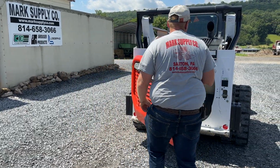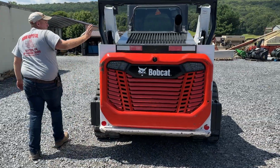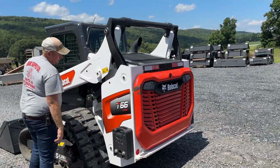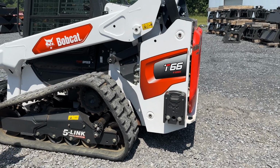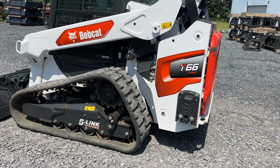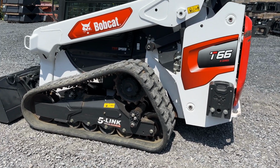Back door has a nice seal in it, seals it up, kind of trying to keep your debris out. Big H-link on the back. They've made everything where the grease fitting is in the end of the pins there, which is nice. Put some nice hose protectors on. Again, this does have the 5-link torsion suspension system under it. It is an extremely nice ride. Again, it is a wide track model.